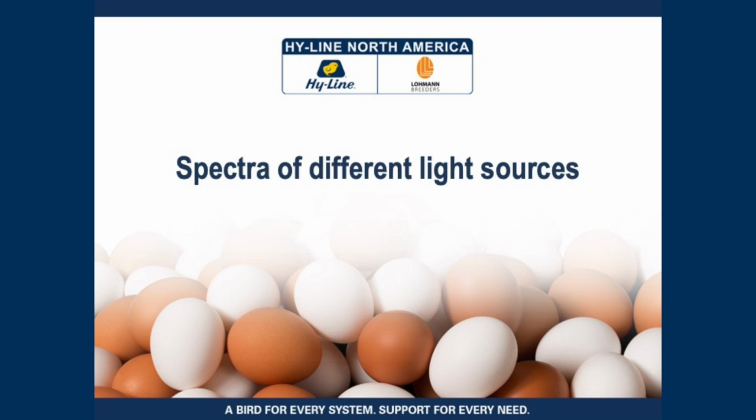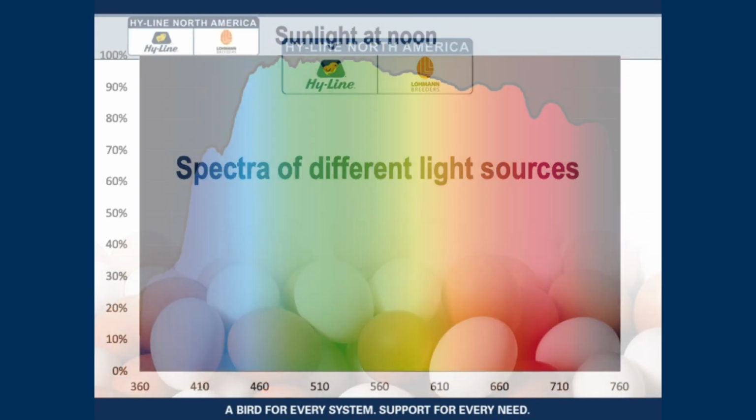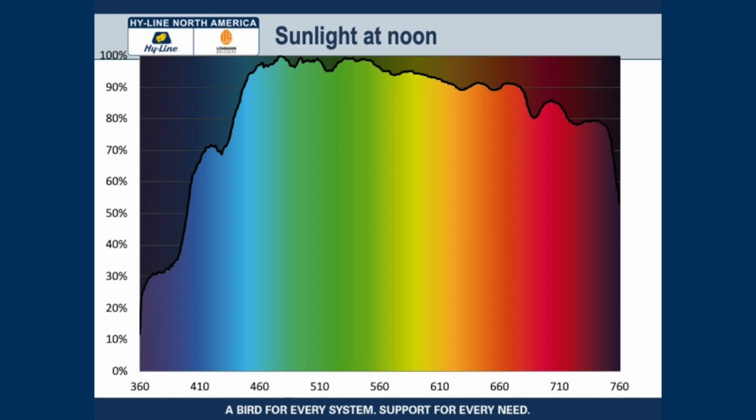Now that we have that kind of set, I want to show you the spectra of some different light sources so we understand how different all of these different lights are. The first one to start off with is the sun. Always good to look at the sun, the original light source, the original thing that chickens use to lay. So the sun has a lot of blue, it has a lot of red, a lot of green, a lot of full spectrum everything.